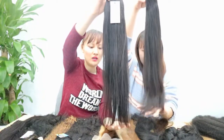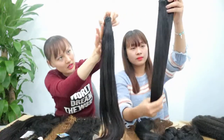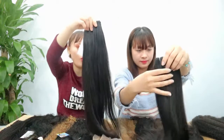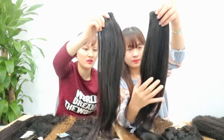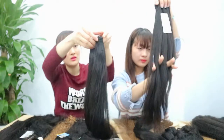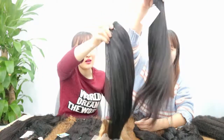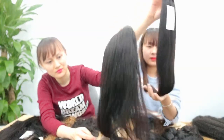You can see this one is double weft treat hair, so it has one length from top to bottom, with no short hair inside. Short hair has been removed and it always has full cuticle from top to bottom, and you can feel the strands of hair are very strong, soft and smooth. We also have sizes from 6 to 28 inches with various colors: natural color, dark brown, light brown, and blonde. You can see it's very thick from top to bottom.